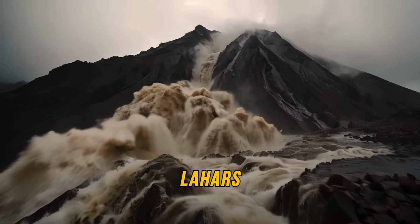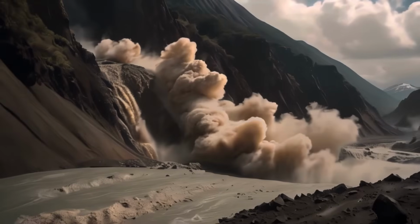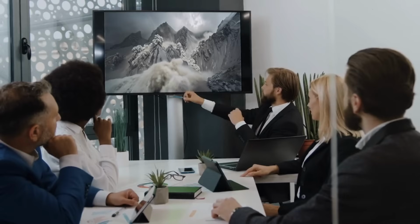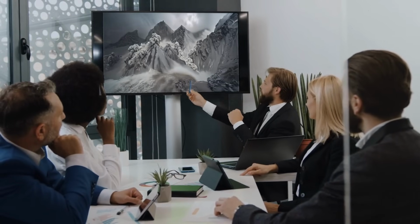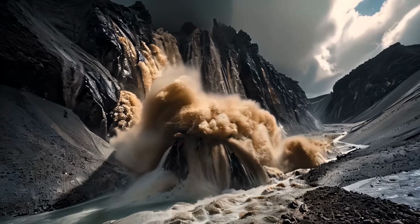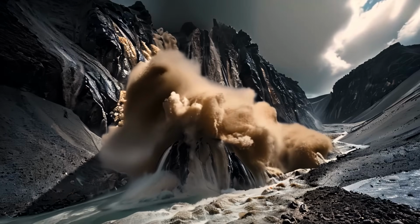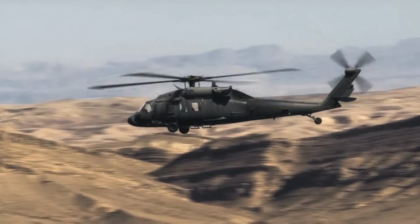Lahars are no joke. They're basically fast-moving, super dangerous streams of rock, ash, and water that come down the slopes of volcanoes. It's important for everyone to be aware of them. Scientists, policymakers, and even us regular folks. By understanding how lahars work and their potential impact, we can try to stay safe when volcanoes start acting up. Saving lives during natural disasters is the name of the game.